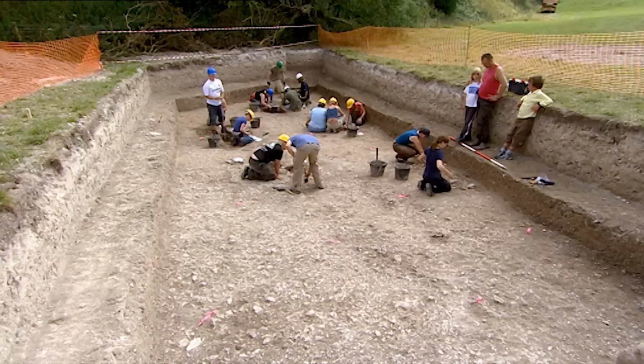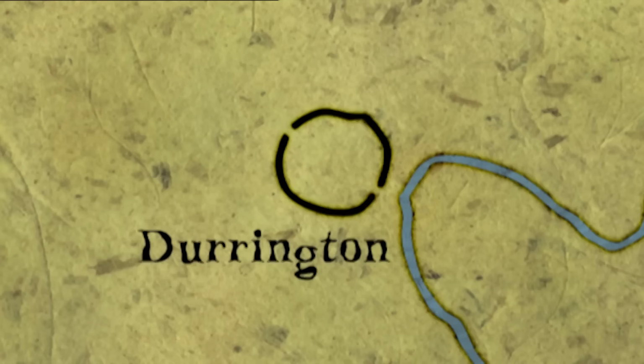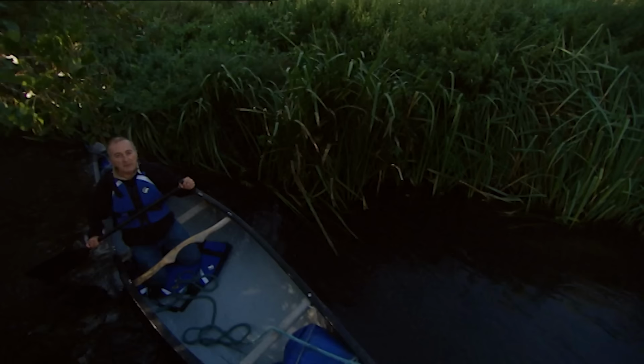This massive timber circle would have been like a Neolithic Salisbury cathedral and more than rivaled the stone circle at Stonehenge. And with the two sites less than 3 kilometres apart, Mike thinks they're related. Durrington Walls isn't just close to Stonehenge, it's actually linked to it by this river, the Avon. But some archaeologists believe that the two sites have got another more intriguing connection.